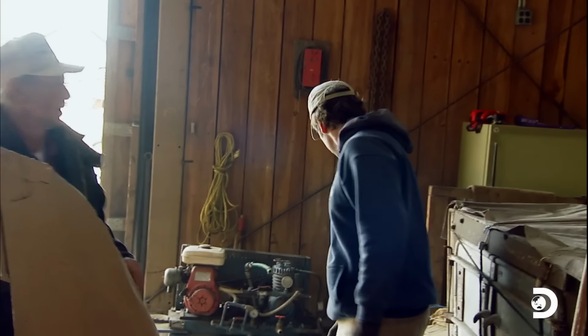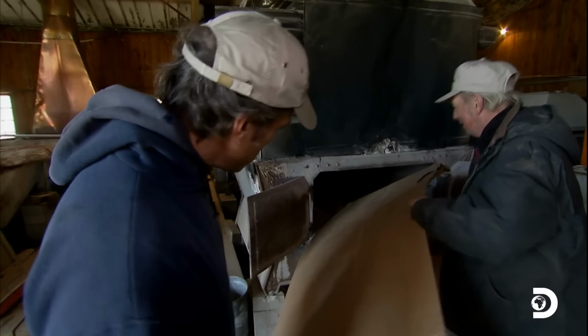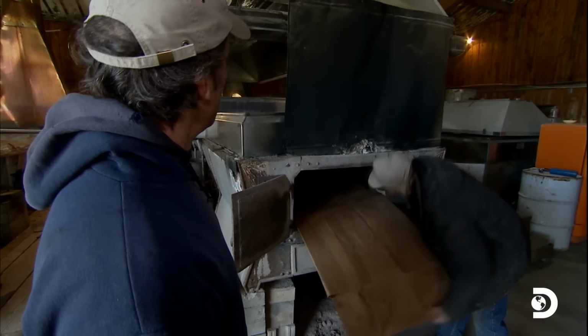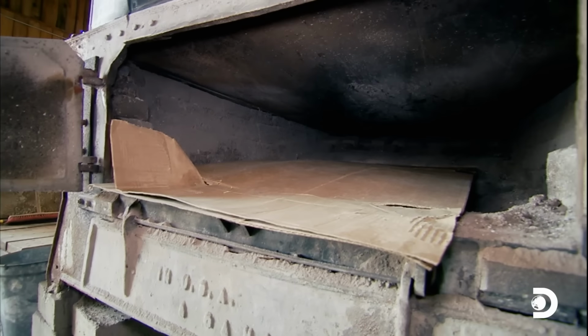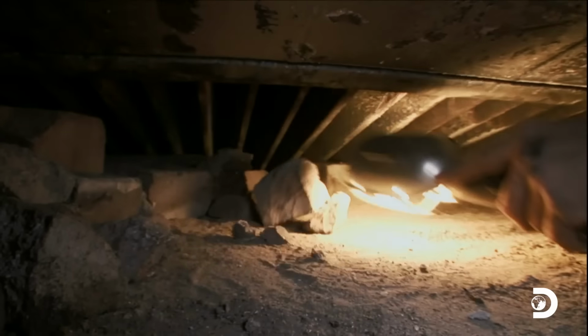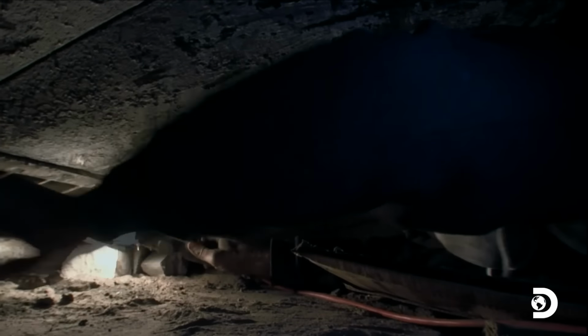Put a piece of cardboard in there because we got to climb in there. Say that again? Because we got to climb in there to clean the flues. Oh. Well, if I'd known I was going in there, I might have been a little more thorough in my initial pass. I don't have as much room as I thought.